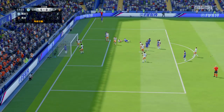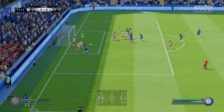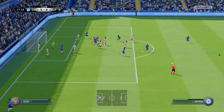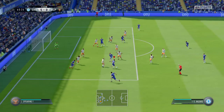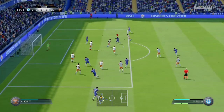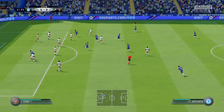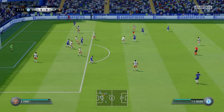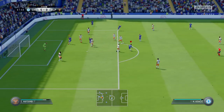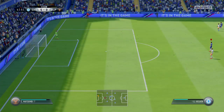Hazard's corner. In goes the corner. Hazard. The shot's on. It got in the way. He has cleared it well. He got plenty of distance into the clearance, but actually it's going to come back at them again. Gone for placement, got his bearings wrong.